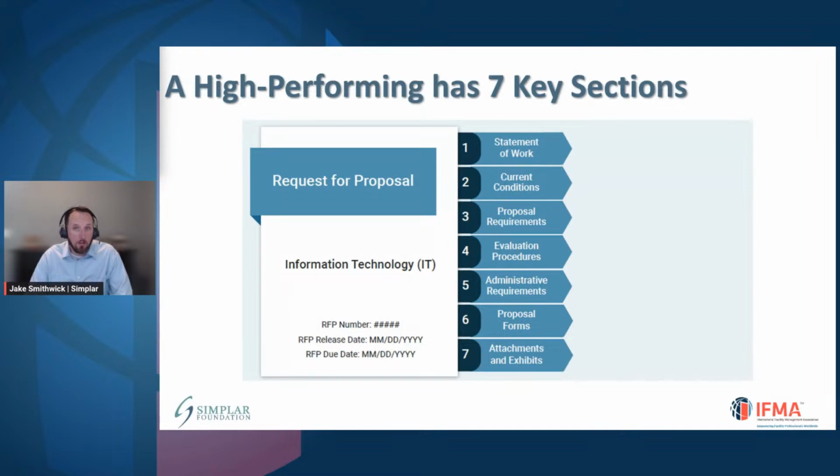This is how you should structure to have a good experience. The first one here is going to be the statement of work, and what this describes is what you want to achieve. The second part of this are the current conditions, meaning where are you at today in your organization for this specific space that you're looking to buy something in. The third part of this is what's going to be evaluated, how are you going to make the award decision, what are you actually asking the vendors to turn in for their proposal requirements. The fourth section here is how you're going to score and make the final award determination.